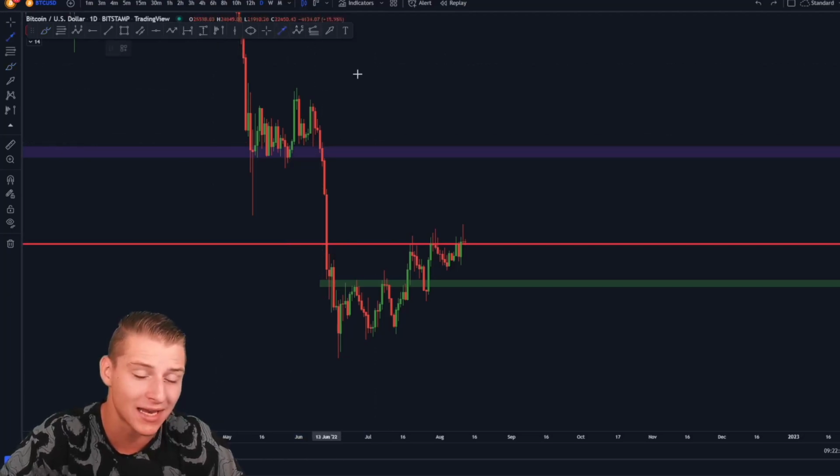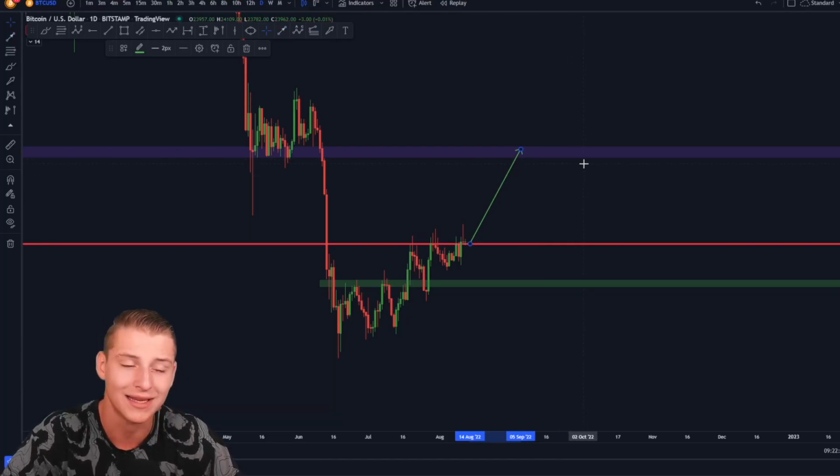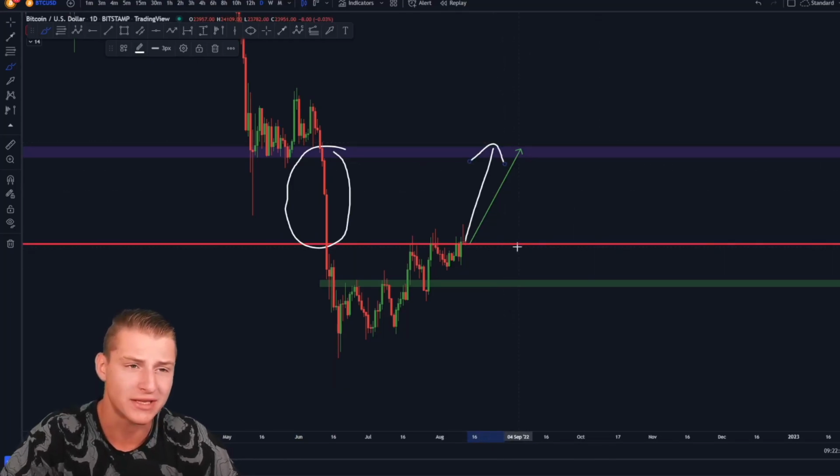What also means that if Bitcoin confirms a breakout above, it can easily move back up to $29,000 fairly quickly once again. Just like because there was almost no volume, it dropped so quickly, it can also increase very quickly back above this level once again.